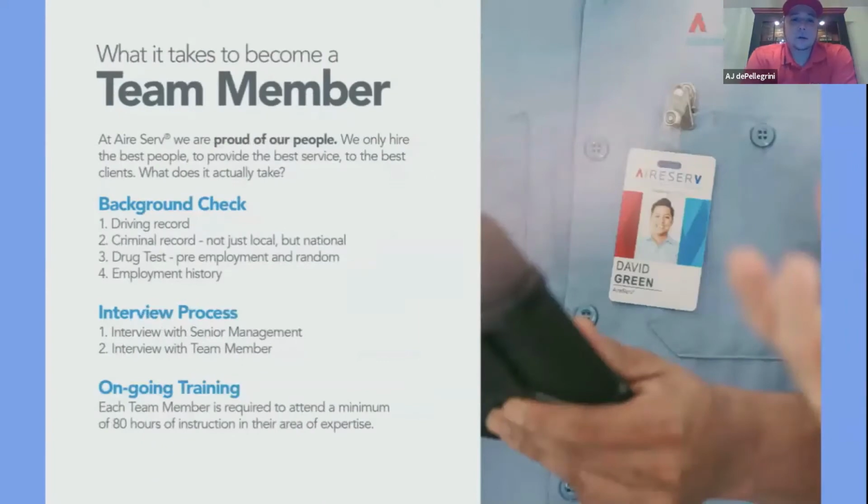All of our crew, installers, home comfort designers like myself, owners, everything, background checks are done not only statewide, but nationwide. We make sure that if they've moved from Wisconsin or Texas or wherever, that they don't have anything that we don't know about. Driving records are checked. We do drug tests, pre-employment and randomly. And we check their employment history just to make sure that everybody is what they say they are.